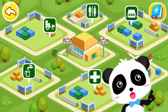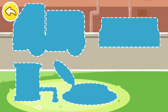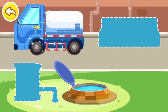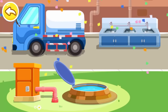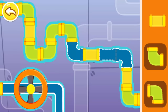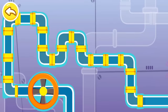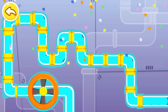Let's build an emergency shelter. Emergency water supply. Well, water wagon, pump wells, sink. Connect the pipes. Only two to go. Keep on. Great job. You finished connecting the pipes. Everyone can now drink fresh water.